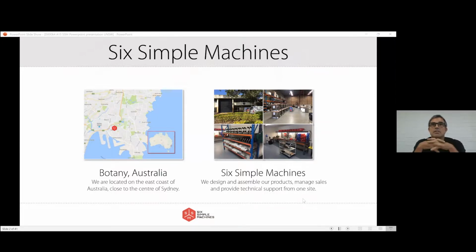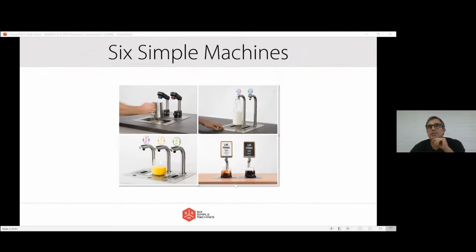As Oya said, we're a small business based in Botany, Australia. We call ourselves Six Simple Machines. We design, manufacture, install, service and sell dispensing machines for cafes and other hospitality and food service businesses. The product we're going to talk about today is the first product that we ever designed, and a product we still produce and sell today to Australian businesses, New Zealand businesses, and businesses overseas in Asia, the UAE, Europe, the UK, and America. Our main business is still here in Australia, but we do sell into other markets as well.